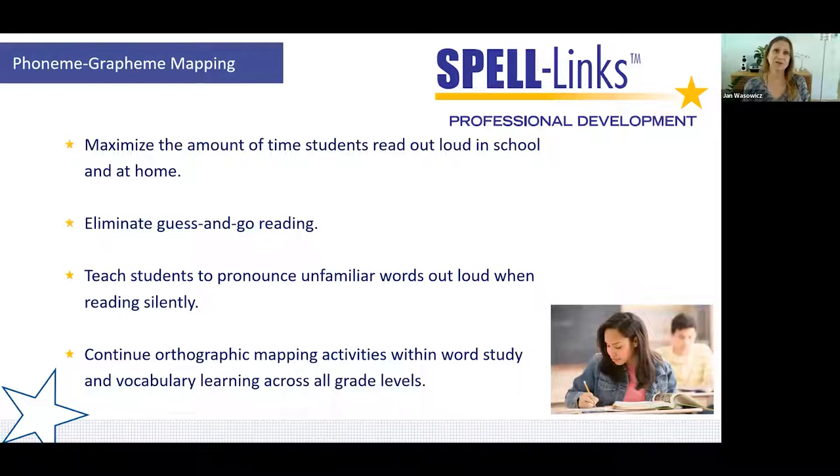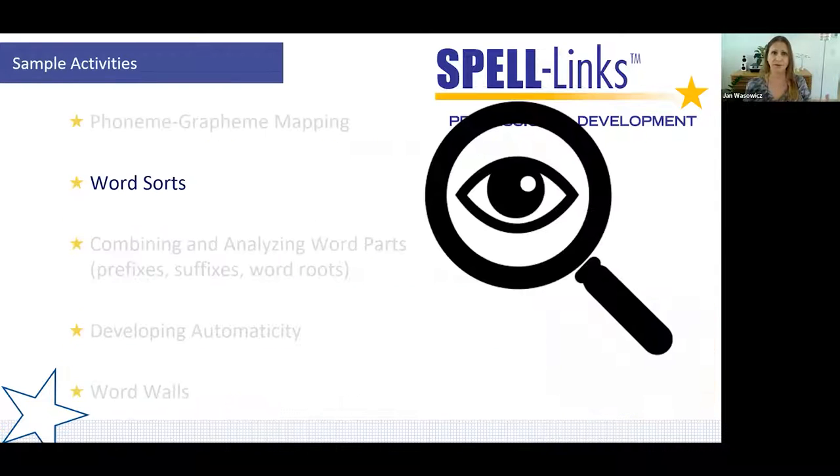Eliminate guess and go. Every time a student guesses from a picture, or looks at the first few letters and guesses, they've robbed themselves of one more repeated meaningful exposure to the word, which is critical for developing that word as a sight word or automatic word. Teach the student how to pronounce unfamiliar words out loud when reading silently. That speaks to the study I talked about. And make sure that you're continuing these kinds of activities across grade levels. They don't stop in the early grades.